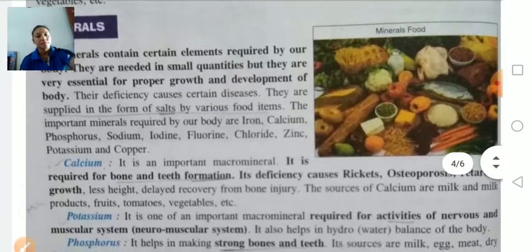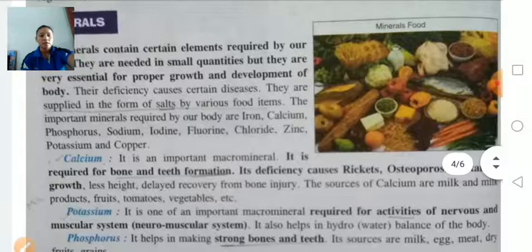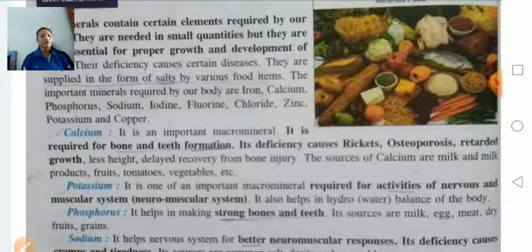Calcium is an important macro mineral. It is required for bone and teeth formation, and its deficiency causes rickets, osteoporosis, retarded growth, less height, and delayed recovery from bone injury. Its sources are milk, milk products, vegetables, tomato, etc.